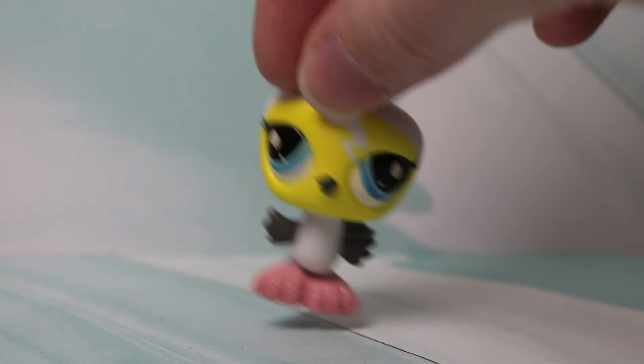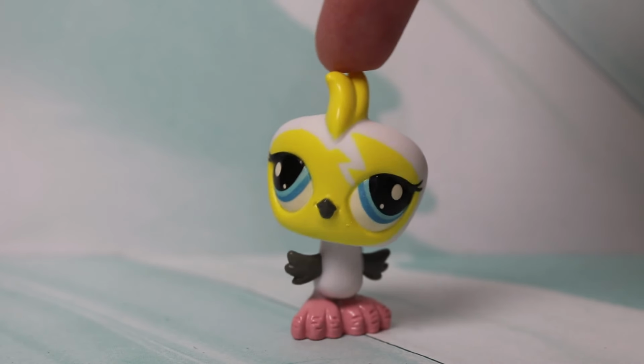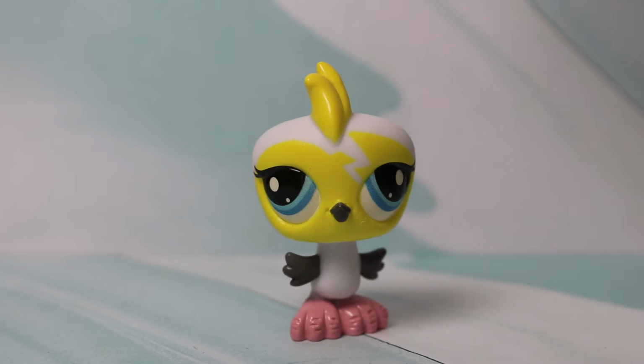Number 14 is this bird. I don't love the mold, I don't love the colors or the design, but I do like it more than I thought I would. It's just definitely not as cute to me as most of the others are.